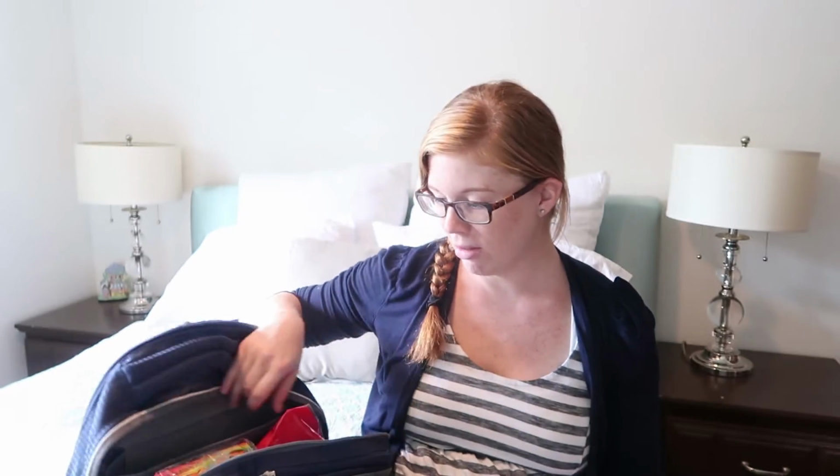And then just a bunch of snacks, nothing super healthy, but just stuff we grabbed at Target that is easy to transport, that we don't need to refrigerate and stuff like that. Got little goldfish crackers for me and for my daughter when she comes to visit.